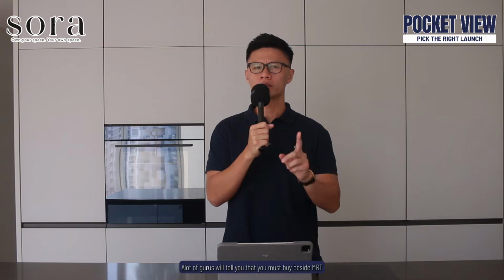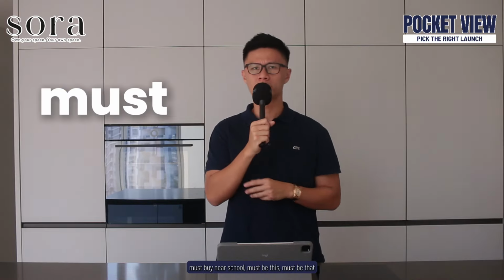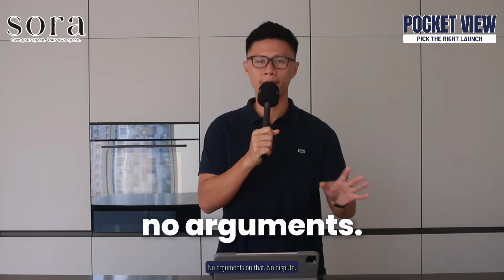Yes, a lot of gurus will tell you that you must buy beside MRT, must buy near school, must be this, must be that. Otherwise, good luck to you. But is there really a binary answer to that? From a location point of view, the ones I mentioned are in super locations. No arguments on that, no dispute.